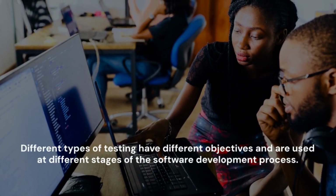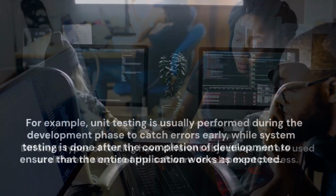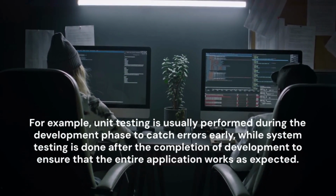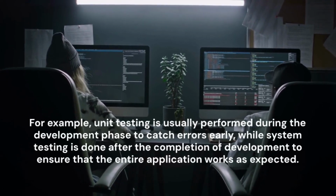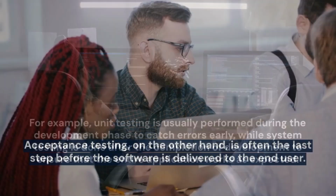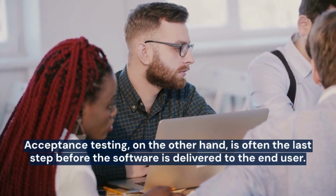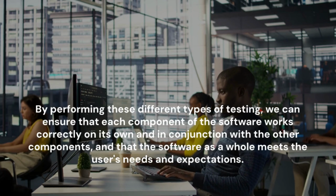Different types of testing have different objectives and are used at different stages of the software development process. For example, unit testing is usually performed during the development phase to catch errors early, while system testing is done after the completion of development to ensure that the entire application works as expected. Acceptance testing, on the other hand, is often the last step before the software is delivered to the end user. By performing these different types of testing, we can ensure that each component of the software works correctly on its own and in conjunction with the other components, and that the software as a whole meets the user's needs and expectations.